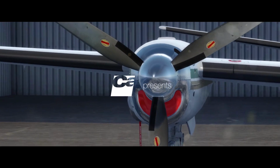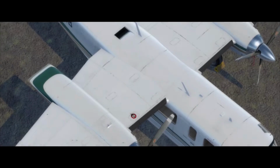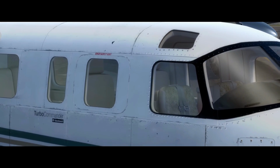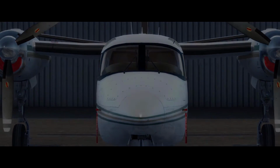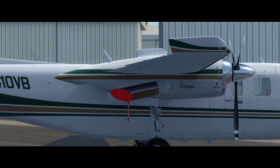Next up, the Coronado 690B Turbo Commander has released. This was previewed in the June 25th show. The 690B is a larger variant of the previously released 500 Turbo Commander. It's a twin turboprop with 2 Garrett TPE 331 engines that can cruise at 200 mph with a range of 1,000 miles. It's used in many roles all over the world, including with the Iranian police force.